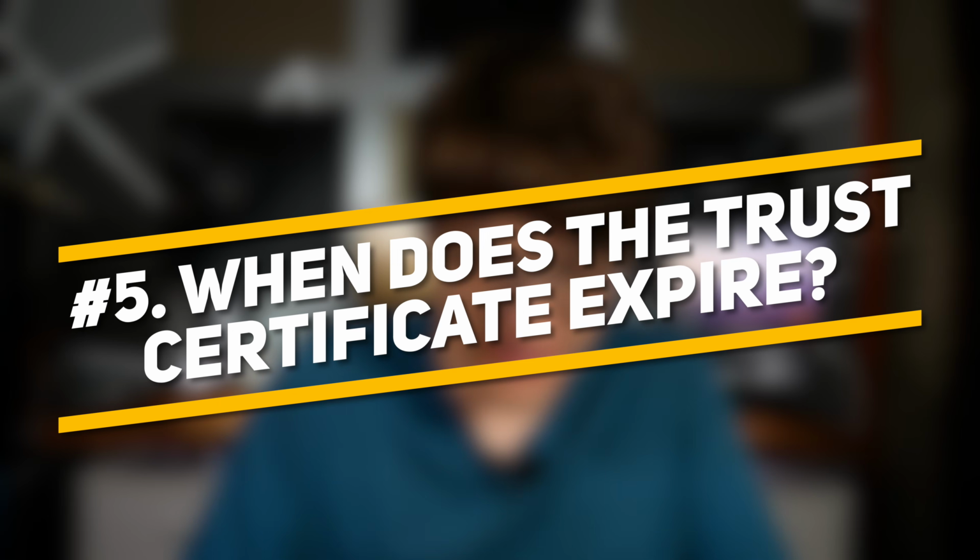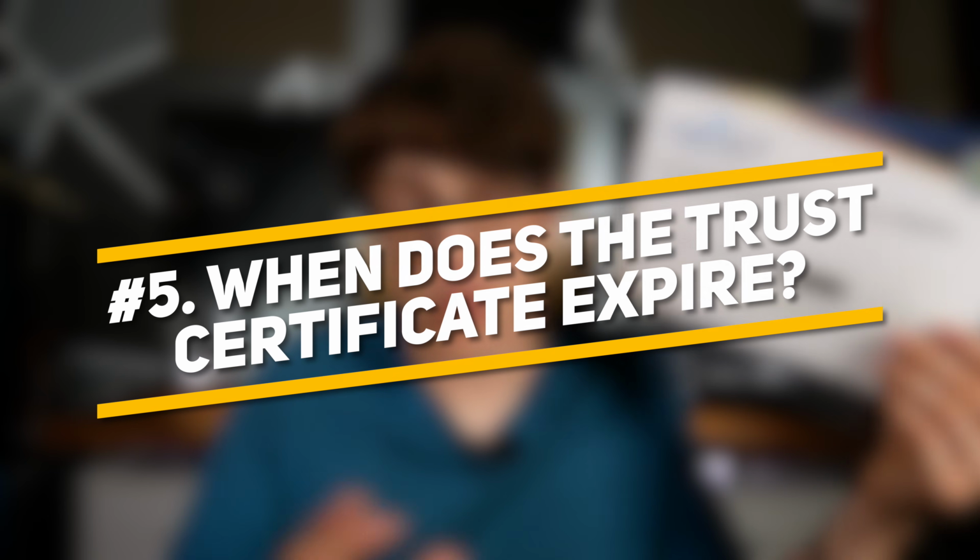Number 5, how frequently does the certificate expire? Well, the good news is that this actually never expires, so you don't ever have to retake the test again. However, there is a but with that, and that is that if you happen to lose this certificate, you will have to retake the course in order to get it again. And the reason for that is because providers are not storing your certificate.